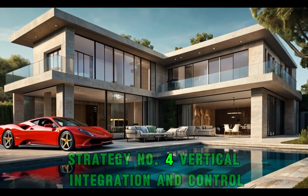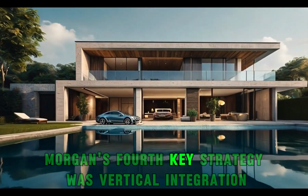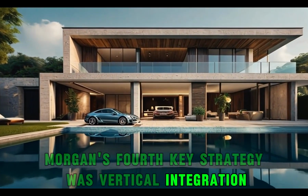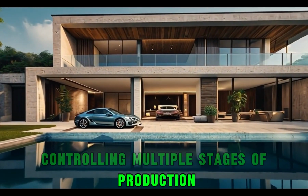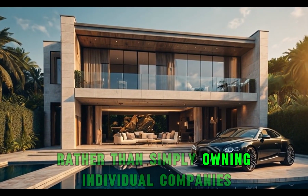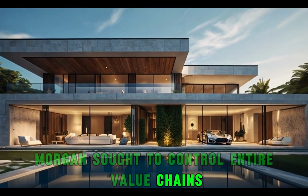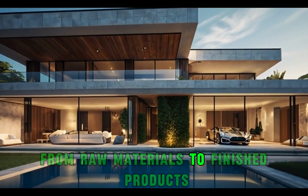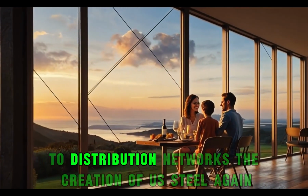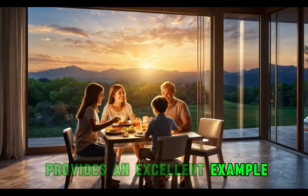Strategy number 4, vertical integration and control. Morgan's fourth key strategy was vertical integration, controlling multiple stages of production and distribution within his investments. Rather than simply owning individual companies, Morgan sought to control entire value chains, from raw materials to finished products to distribution networks. The creation of U.S. Steel again provides an excellent example.